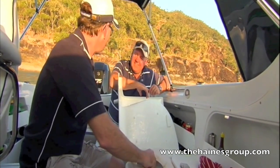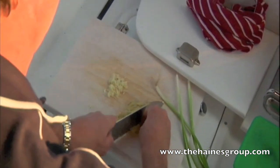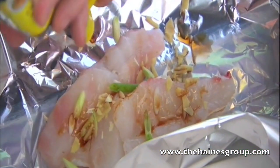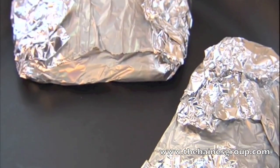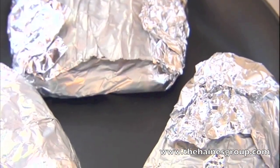Well, I brought a little bit of fish along that the boys caught, a bit of red-throat emperor. So we're going to just cook that up with a bit of garlic, bit of ginger, shallots, and put it in some alfoil. A bit of toast style. And it's going to be sort of steamed in the alfoil, so it should be pretty good, I reckon. Where's the dishwasher? You're it.